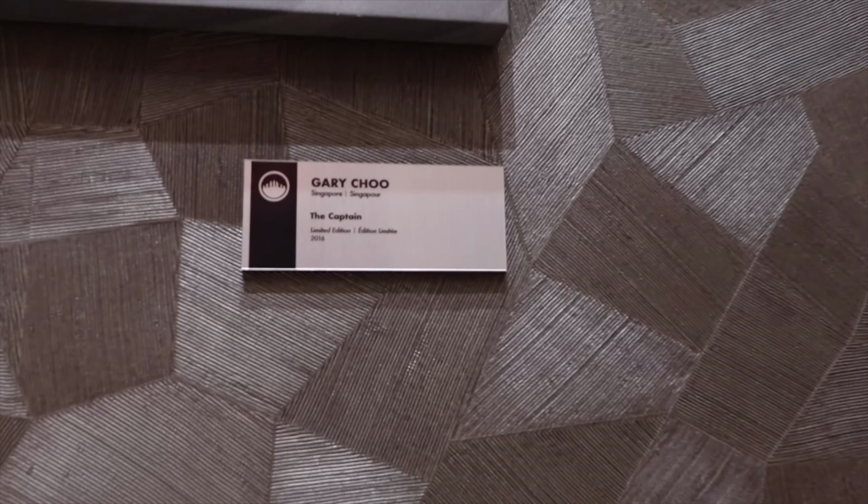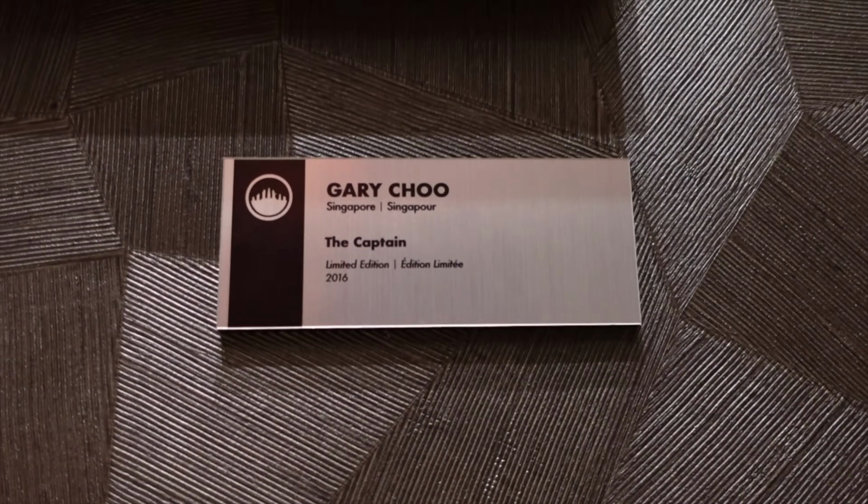Here we are in the wonderful reception of Disney's Hotel New York, the Art of Marvel. By the way, count how many times I've said the words Disney's Hotel New York, the Art of Marvel in this video so far. A lot probably, but some of the artworks that they have here are fantastic. This one here of Captain America is a limited edition piece as well. This artwork's actually by Gary Chu, the Captain limited edition. It was done in 2016.